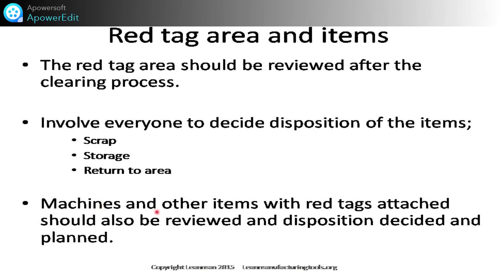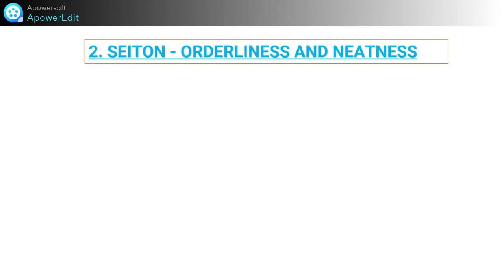See friends, the machines and other items with the red tag attached should also be reviewed and disposition decided and planned. So this is the use of this red tag. We can clear which is scrap material, which is storage, and which is returned to the area where it is required. Now start with the Seiton.